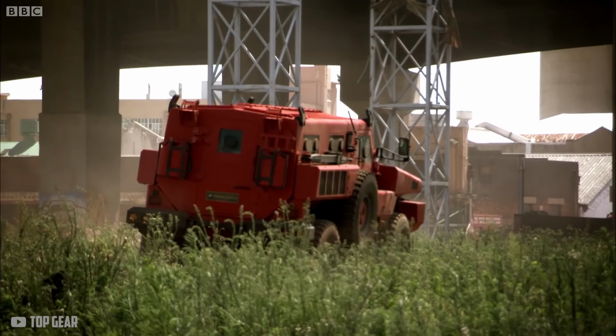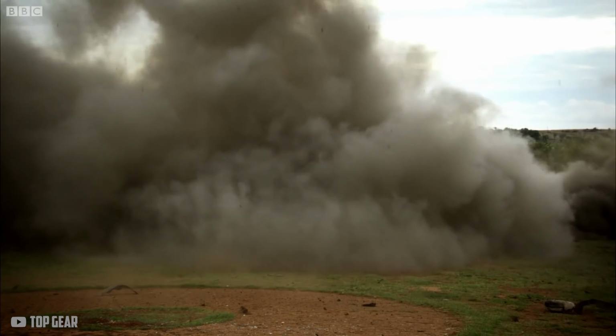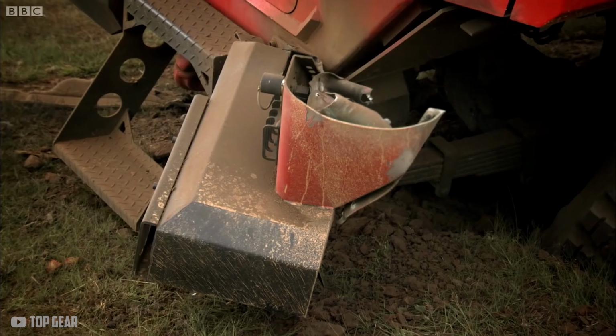Coming in next on our top 5 list is the Godzilla of off-road rigs. It's ugly, monstrous, destroys everything in its path, is bulletproof, and even resistant to up to 6 tons of explosives, as seen on Top Gear.